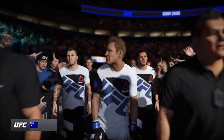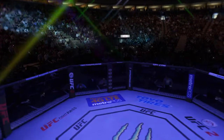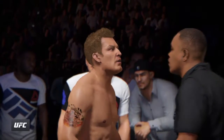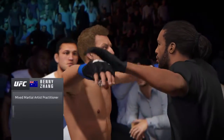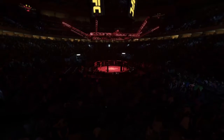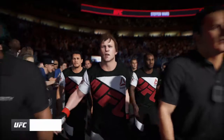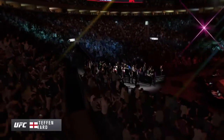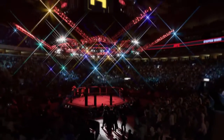The Cobra, set to enter the octagon to defend his title. The champion is in focus right now. He's making his way towards the cage. His training for this bout has been perfect. Hercules, the challenger tonight, but confident that he can take out the champion and leave with the middleweight title.